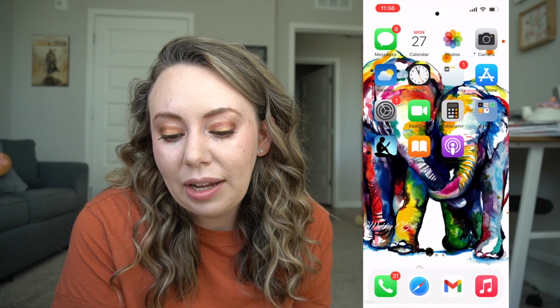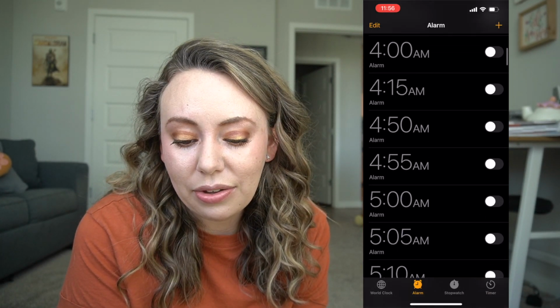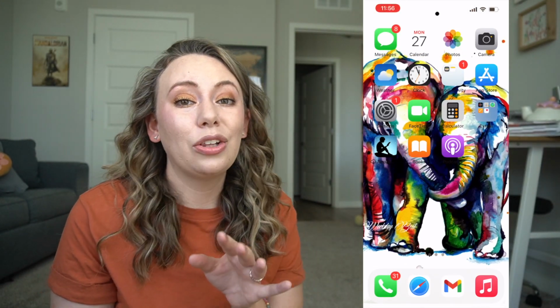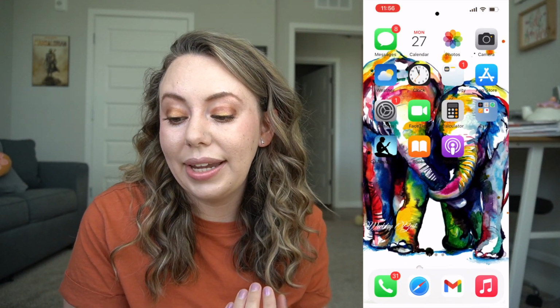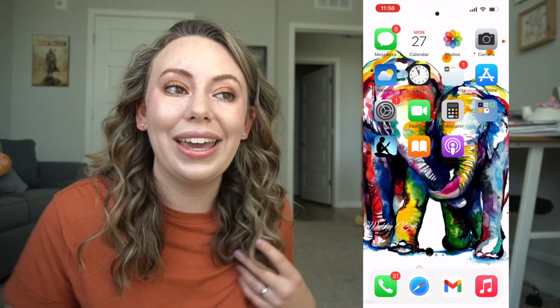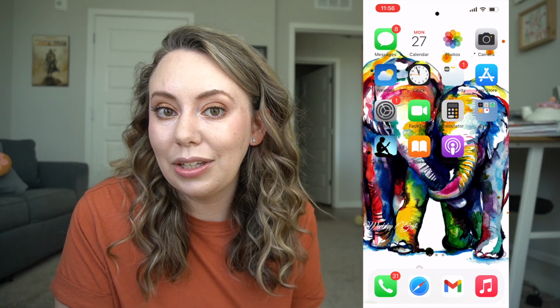So the weather, and then I have my clock, which really is just my alarms. I'm one of the people that have like 1,000 alarms set. But I've gotten a lot better about it. I used to set like 10 alarms and now I'm down to just 2 or 3, which for me is really hard. I feel like I have to check my alarm 100 times. So that's been a huge improvement for me.